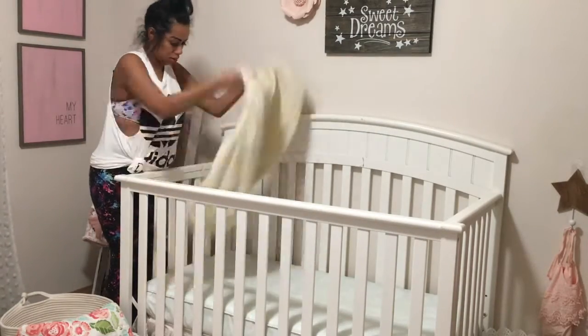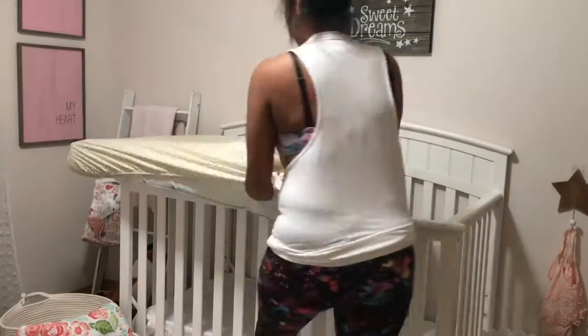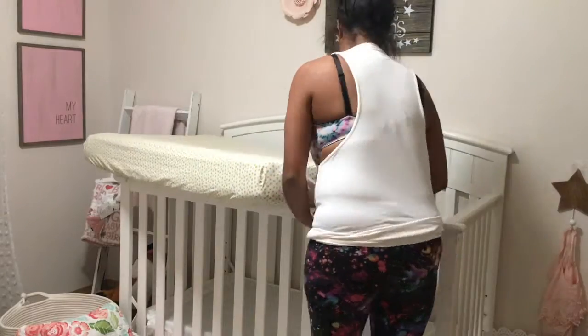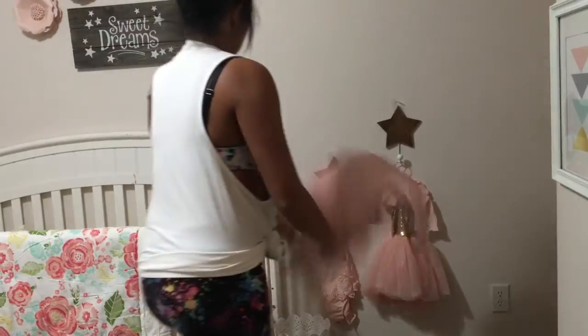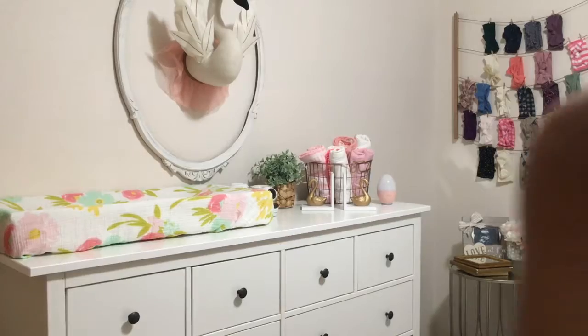So almost done putting Layla's crib sheet on her crib mattress. Does anyone else struggle putting their crib sheets on their baby's mattresses? Those suckers are hard to put on. They're kind of hard to get off too, actually. But anyways, yeah, I'm almost done getting everything put together, putting their coats back and their towels.